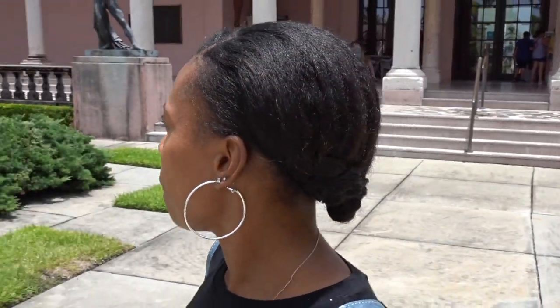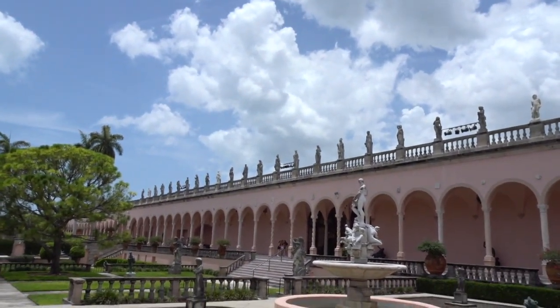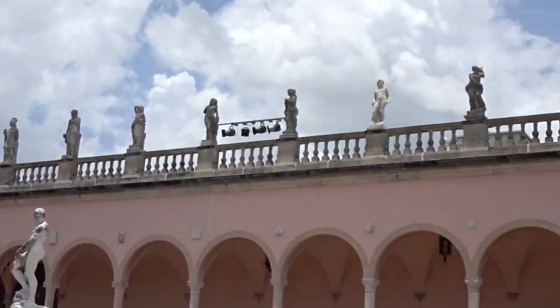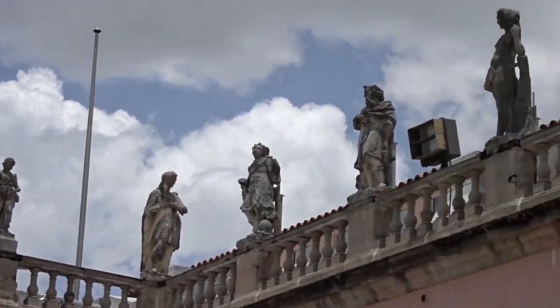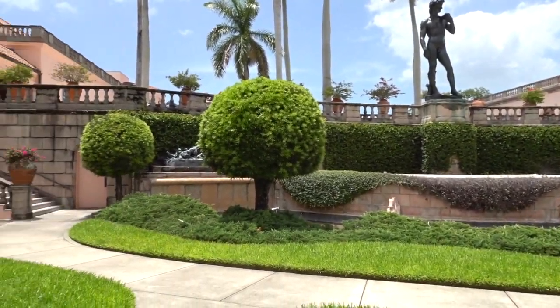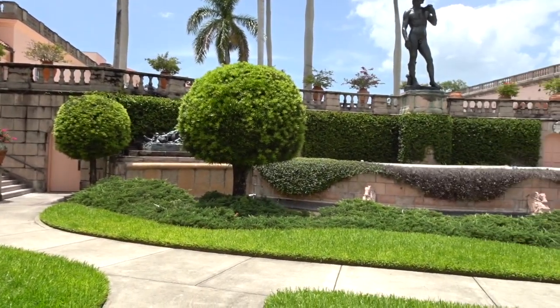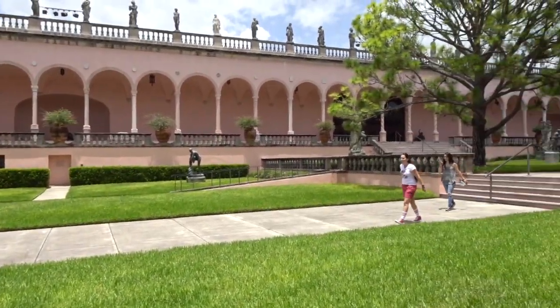So what do you think about this? I'm trying to figure out why we didn't come sooner. This is a great museum. Oh, so they have different sculptures on top of there too, look. The sculptures all go around it. Definitely beautiful out here.